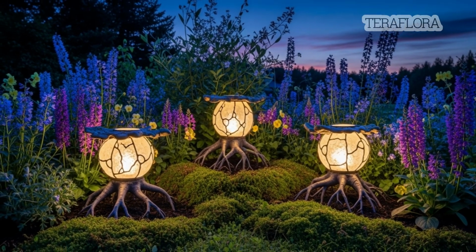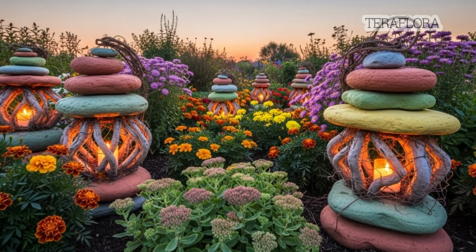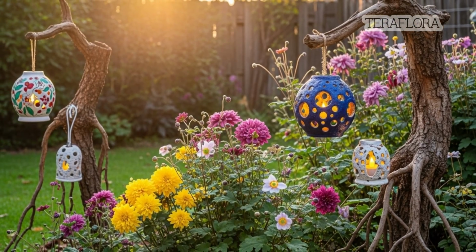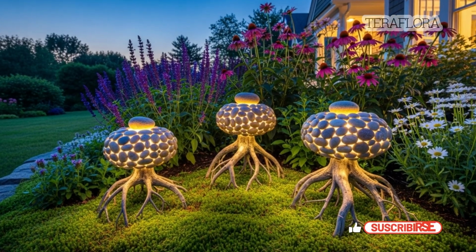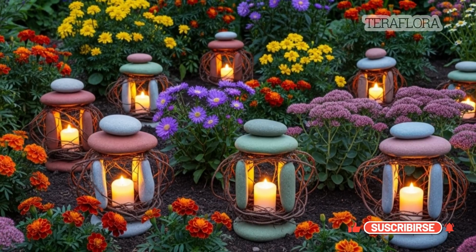The painted stones, once dull and scattered, now serve a higher purpose. They illuminate, they anchor, they soothe. Each imperfection in their surface becomes a window for light. Each curve of the root tells a story of resilience, of holding on even when the world changes shape.